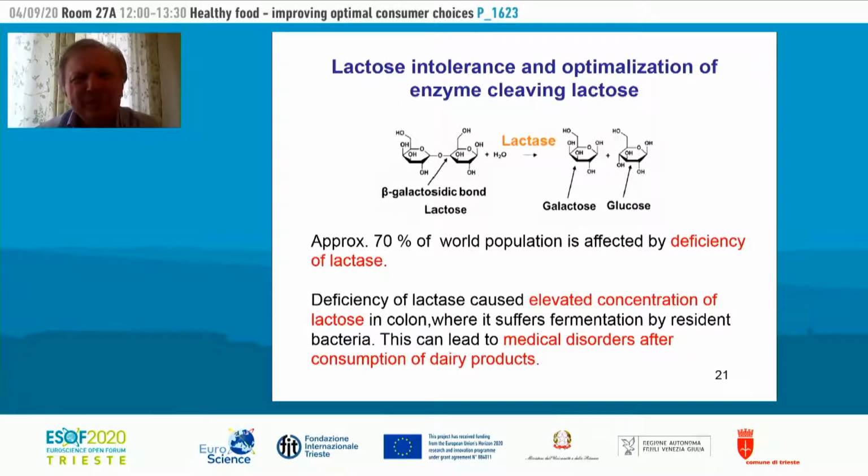The last, or the second important part of the project was connected with lactose intolerance and optimization of the enzyme cleaving lactose. So in milk, lactose is a milk sugar, which is a disaccharide. Lactase simply cleaves the bond between these two saccharides, creating galactose and glucose. Only these two saccharides can be utilized by the body. However, approximately 70% of the world population is affected by deficiency of lactase. That's why it's necessary to optimize the methods to prepare lactose-free milk products.